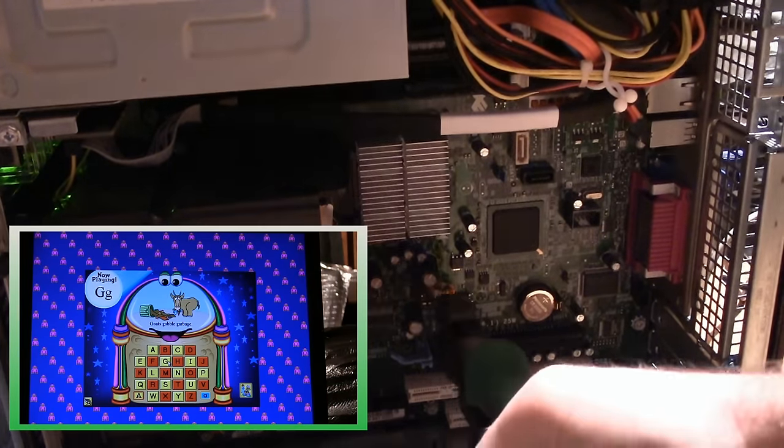Maybe gangster music? No, it's goats gobble garbage. It's gonna be garbage? Yeah. Goats gobble garbage. We're at nine. I really don't think those capacitors are there for anything. They're just there for looks.